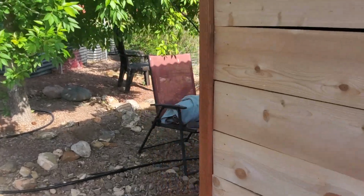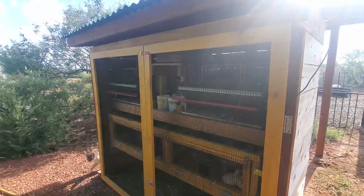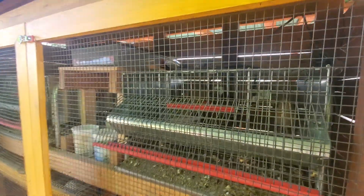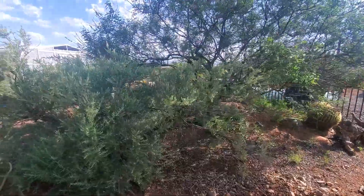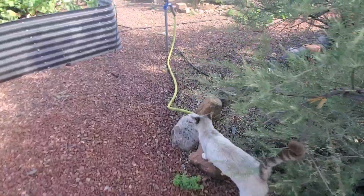Over here, I hear some quail crowing. I'm not gonna open it up, but they're all doing pretty well. We've got some growing out underneath. We've got some breeding pairs up above. Are you in there? Where are you? There's the little white ones down here. They're shy little birds, but they're doing well. Okay, back to the garden. Magic is definitely the tour guide.